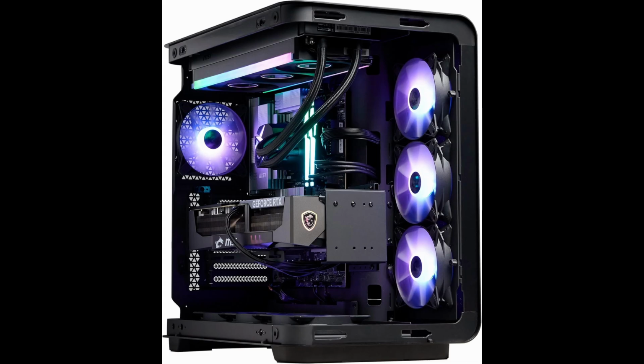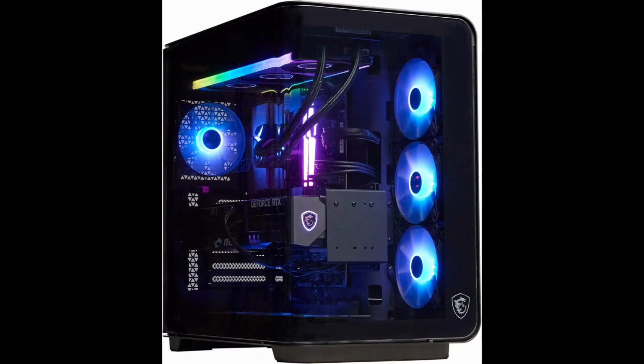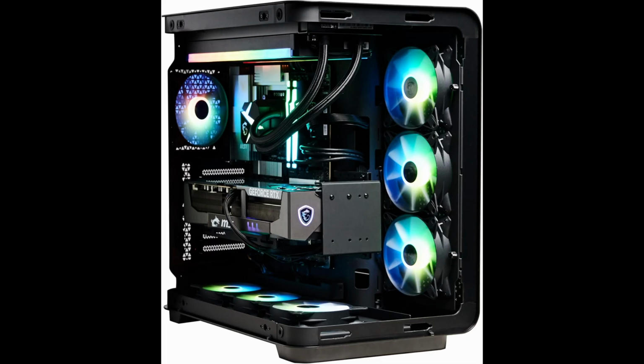But what really sets this PC apart is the combination of this raw power with an enormous 64 GB of DDR5 RAM running at 6000 MHz. This memory is not only fast, but also plentiful, allowing you to multitask heavily without any slowdowns. Whether you're gaming while streaming and running background apps, or working on complex 3D rendering projects, this PC keeps up without breaking a sweat. Storage is another highlight.